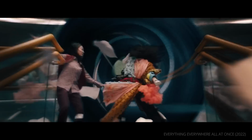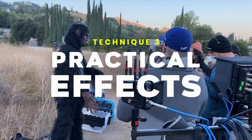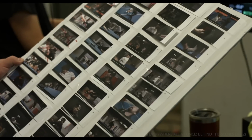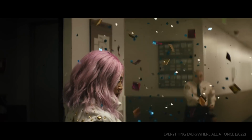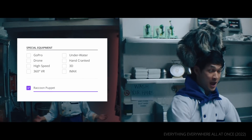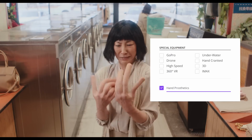And even though the imagery is full of spectacle, the team actually relied heavily on a number of practical effects. From the beginning, the Daniels understood that they had their work cut out for them. The script called for a plethora of diverse visual effects, and they couldn't afford to have it all done as CGI. This meant using a lot of practicals, including a talking raccoon. And those wonderful hot dog hands.